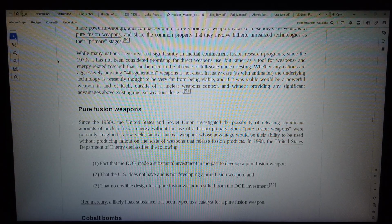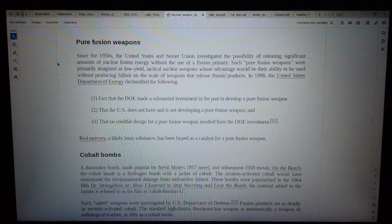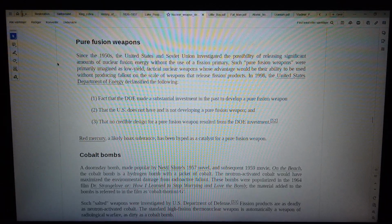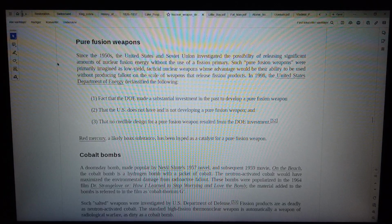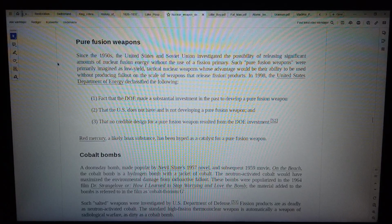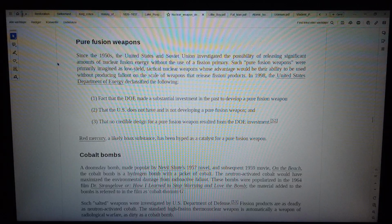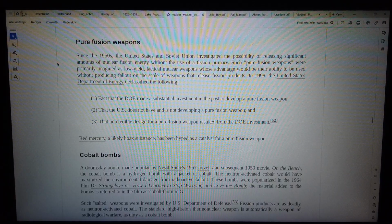51. Pure fusion weapons. Since the 1950s, the United States and Soviet Union investigated the possibility of releasing significant amounts of nuclear fusion energy without the use of a fission primary. Such pure fusion weapons were primarily imagined as low-yield, tactical nuclear weapons whose advantage would be their ability to be used without producing fallout on the scale of weapons that release fission products.